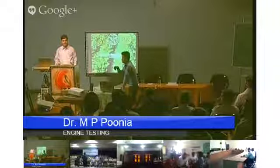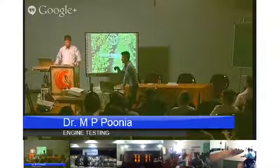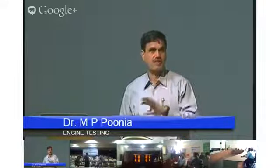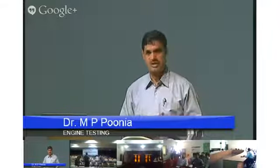In the case of petrol engine, we said because combustion duration is smaller, your rate of pressure rise and your temperatures which are reaching in the petrol engine are higher as compared to diesel engines. If temperatures are higher, nitrogen and oxygen are reacting and forming oxides of nitrogen. That's a serious problem.